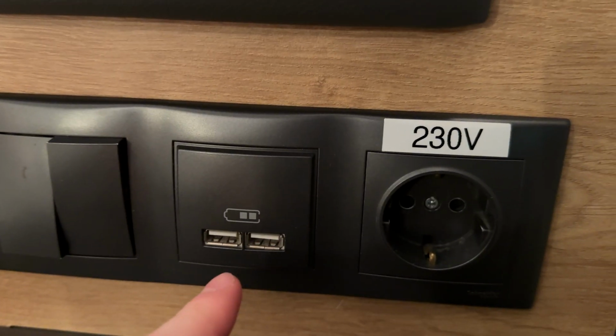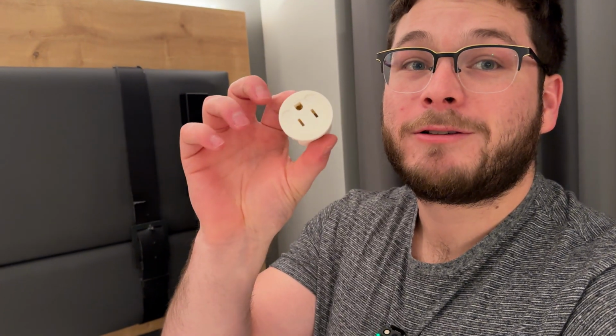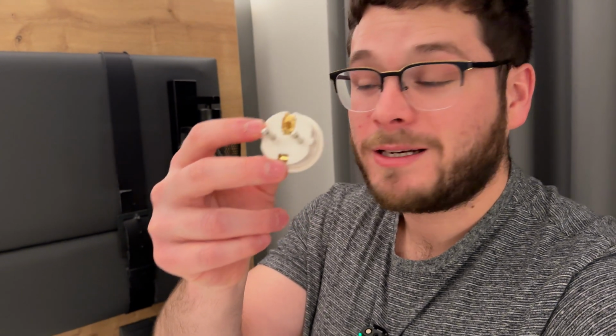Now this hotel does have USB, which is nice, but you can't just go with your normal charger because you can't plug it in. So what you got to do is you got to buy either one of these adapters that you could plug in, and then you could plug in your normal charger into it, which is what I'm doing right now, because my phone uses USB-C, so I can't just plug it into the USB. But you can also buy an actual European charger, and so this plugs into that, and then on top it has USB-C and USB, so this one's a lifesaver for us.